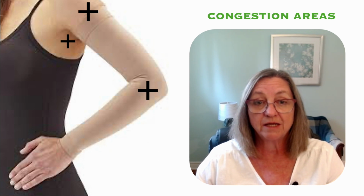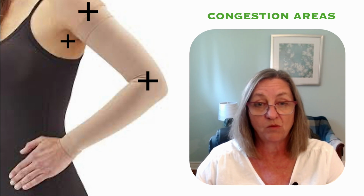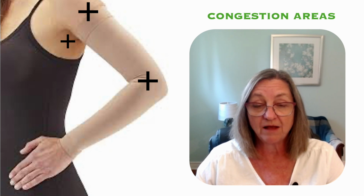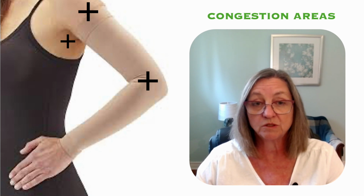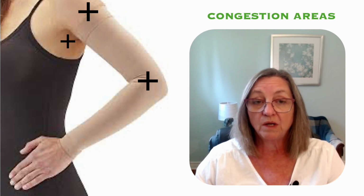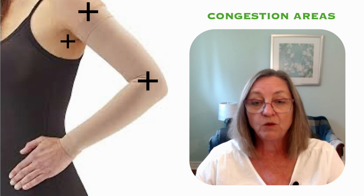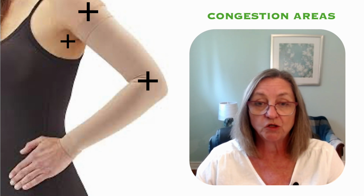The next area is at the inner side of the elbow. In fact, anywhere from 10 centimeters above the elbow to below it can be affected, and I find it a trouble spot for a lot of my clients. When it comes to the inner aspect of the elbow, just above it, this is where I find a lot of congestion. You may be able to see a larger visible area just at the inside of your elbow there.